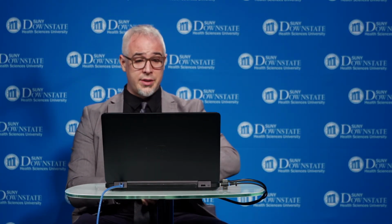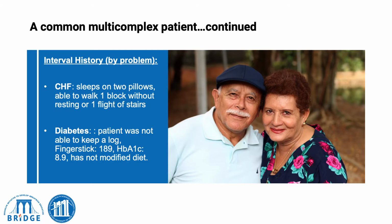Her diabetes. Patient was not able to keep a log. Finger stick, 189 today. Hemoglobin A1C, 8.9. She's not controlled and has not modified her diet.